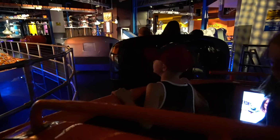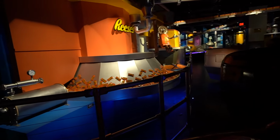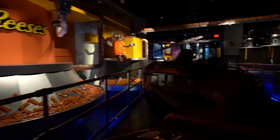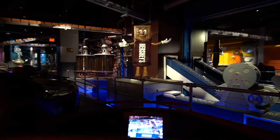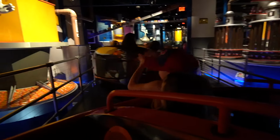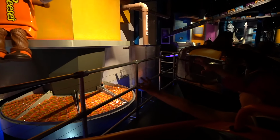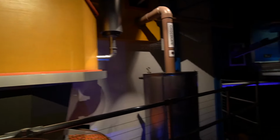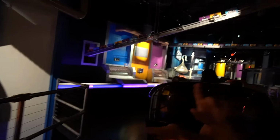What's that, Reese? All of that fresh, delicious Hershey's chocolate goodness is finally ready to be packaged. Like Hershey's milk chocolate in special dog bags. Hey, don't forget about Reese's peanut butter cups. My personal favorite. Mine are Hershey's Kisses chocolates.